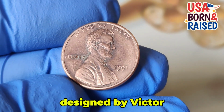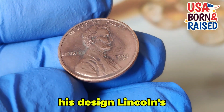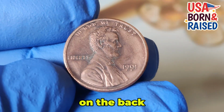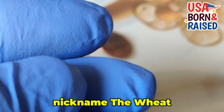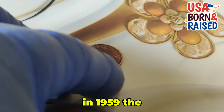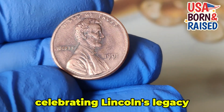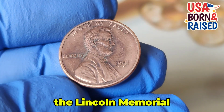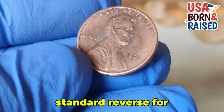The coin was designed by Victor David Brenner, a renowned sculptor and engraver. His design, Lincoln's strong and steady profile, became instantly iconic. On the back, the coin originally featured 2 wheat ears, earning it the nickname, the wheat penny. In 1959, the reverse design was changed to show the Lincoln Memorial celebrating Lincoln's legacy on his 150th birthday. The Lincoln Memorial penny was created by Frank Gasparro and remained the standard reverse for 5 decades.